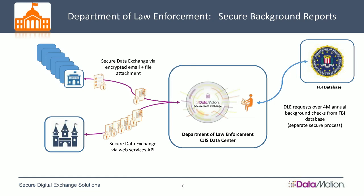In the case of small employers, like, for instance, a daycare center, the report is delivered as a file attached to an encrypted email. But in the case of a big employer, like a major theme park, the reports are delivered by our Web Services API. That allows the SDX platform to deliver thousands of reports right into the park's human resources application. One solution, multiple delivery methods, and it's automatically determined. Okay. Next.